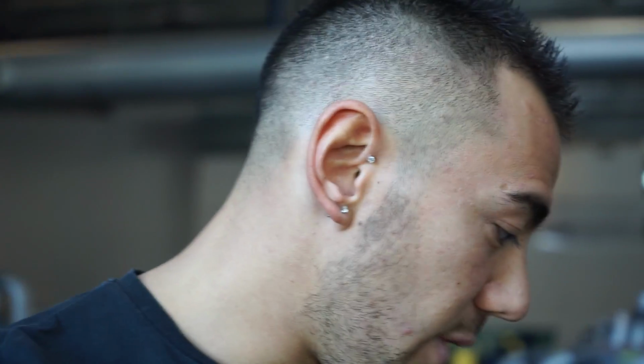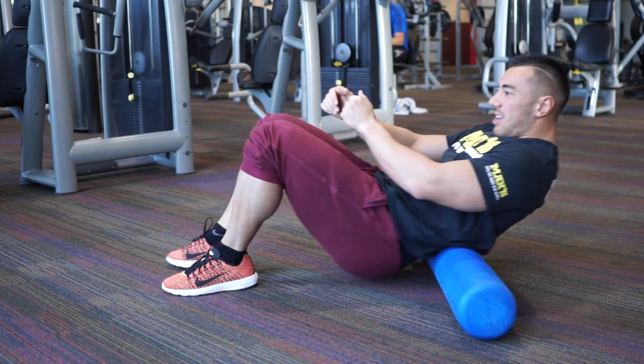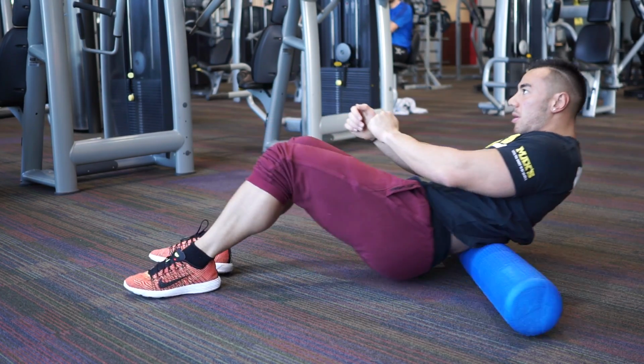Just realized that I forgot to foam roll, and I always make sure I foam roll before any sort of big movements like back day, leg day, hammies, basically just to loosen up the fascia that goes down the back of your body. So you got your slings, and they connect your upper body to your lower body. They hold your muscle together, so if it's really tight, you're not gonna be able to move too well.